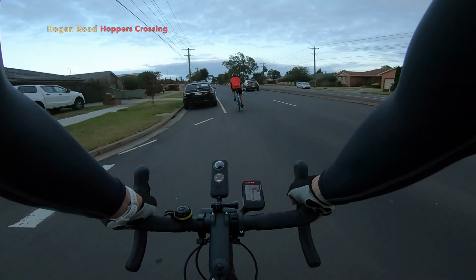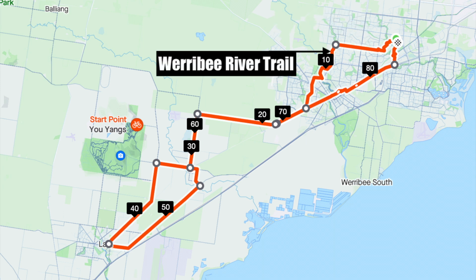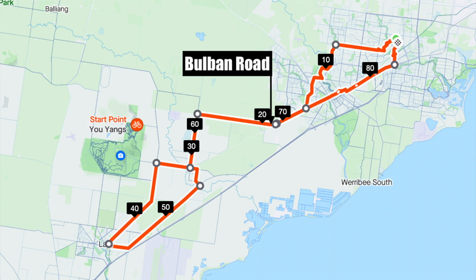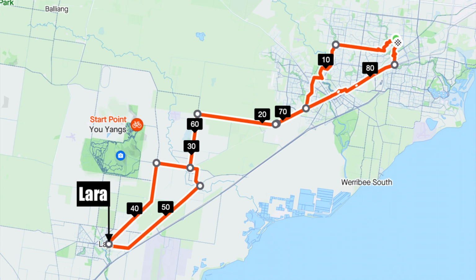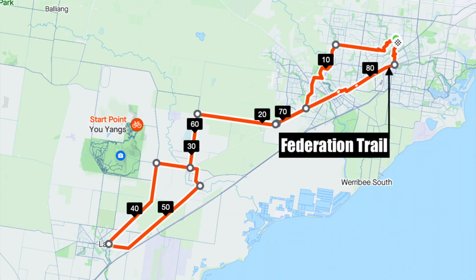So currently we are riding on Hogan's Road. And we'll be heading to Werribee River Trail, and then it goes on Wyndhamville all the way to Bourbon Road, and then all the way to Little River, and then Lara, make a U-turn, come back on Old Melbourne Road, and then almost the same, following Federation Trail all the way back to Truganina.